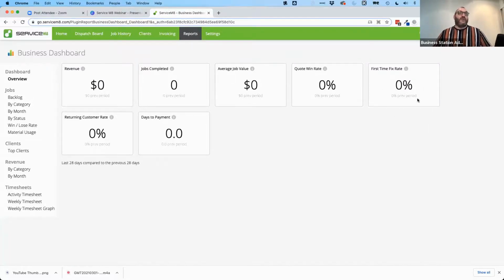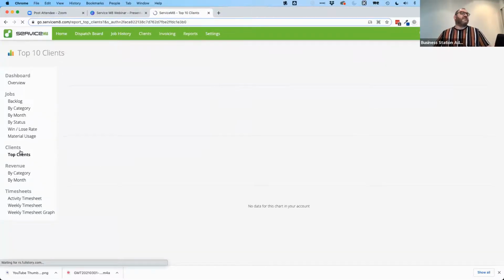So that's really important for you to see whether you need to revisit jobs and whether you're wasting money, particularly when you've got free support afterwards. You're not wasting time and money by fixing things not the first time. Then you can see how many days roughly to payment, so how long it takes people to pay you. That's really important as well, because it's an indication of how long it takes your clients to pay, which directly impacts your cash flow. So you're going to want to know that information. You can look at what your top clients are, for instance, and they'll see who the clients are that do the best by you.